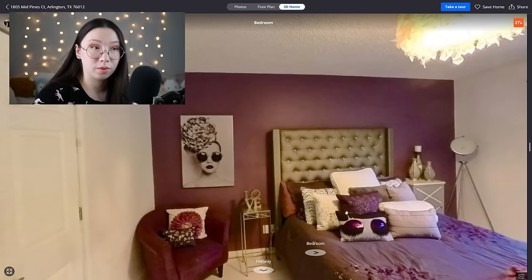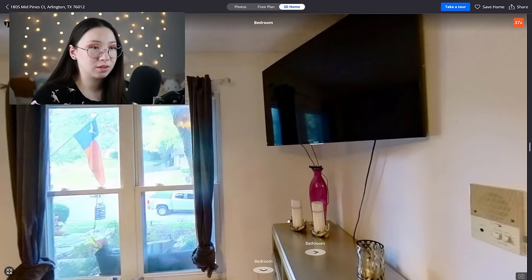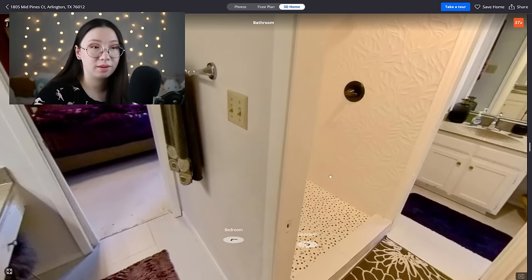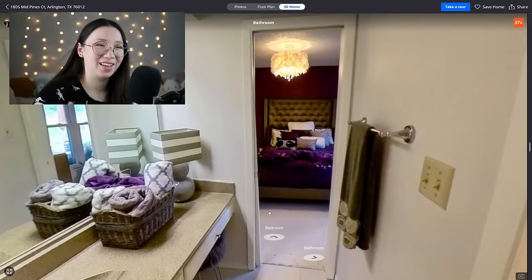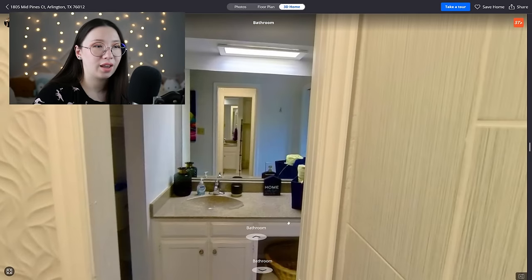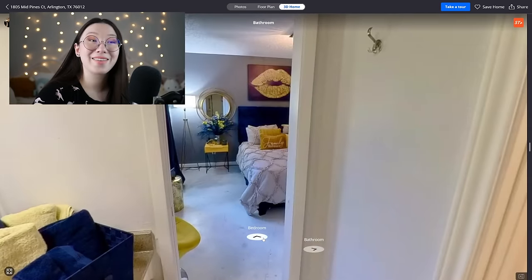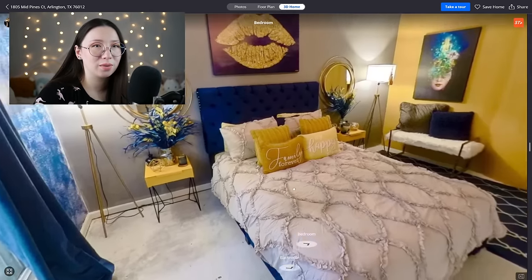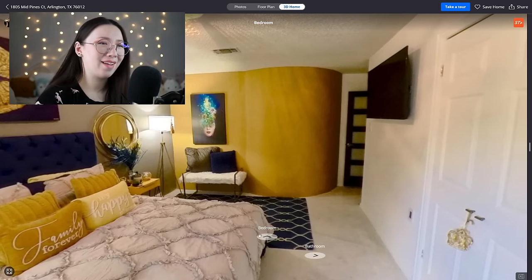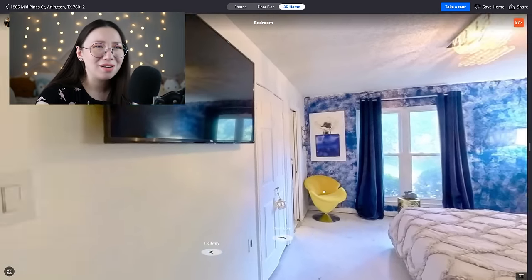Oh, we're in the purple room. Okay. There's a clear purple theme here. The room is surprisingly boring compared to the rest of it. I guess it's like a Jack and Jill. This is the other half of it going into the blue bedroom. The blue and yellow bedroom. Okay, we picked two tones. There's a curved wall in here. That's interesting. I wasn't expecting a curved wall.